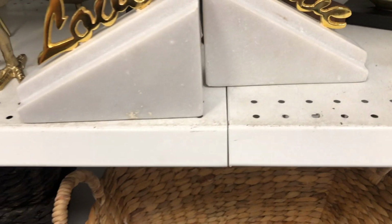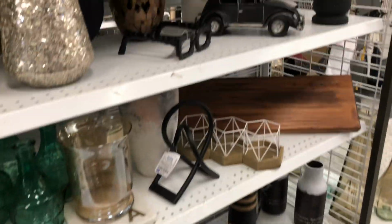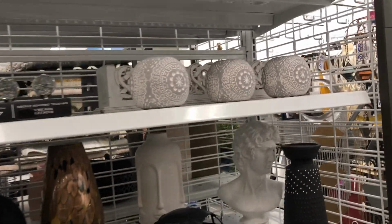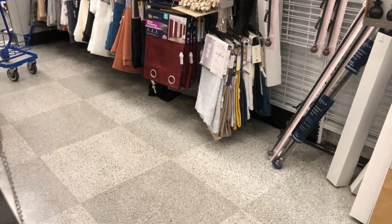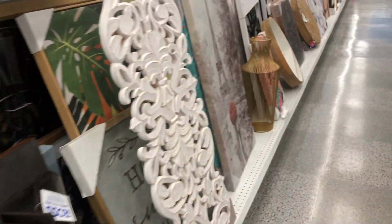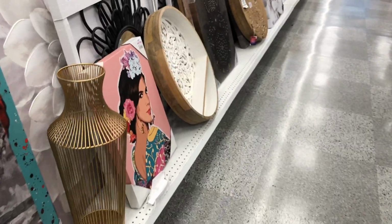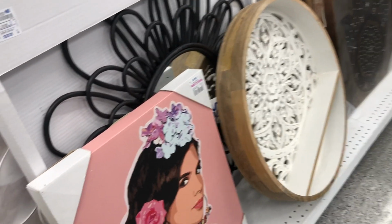I have one of these already. These book stands. There's space right here. Ooh. This is for $18.99. Wish they had another one. It's cute.